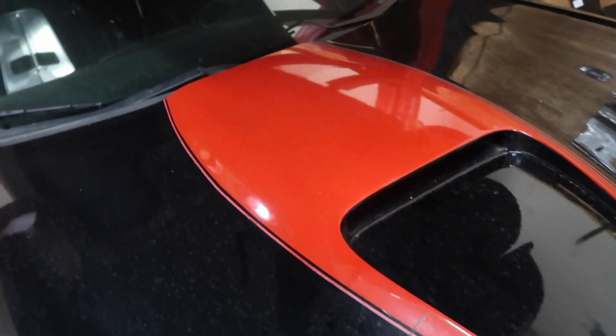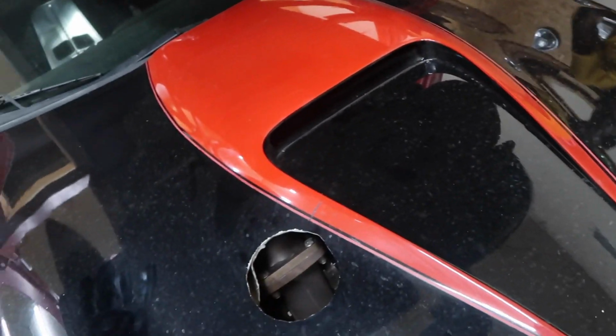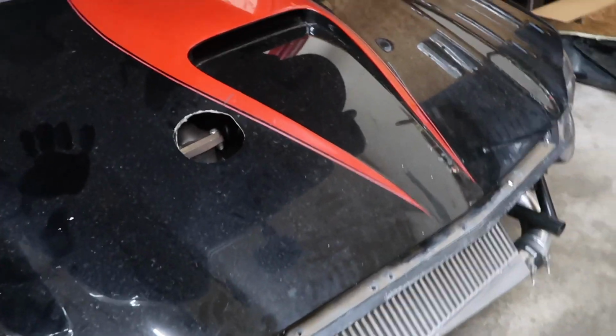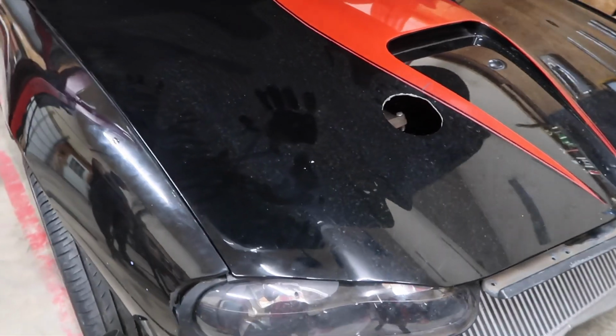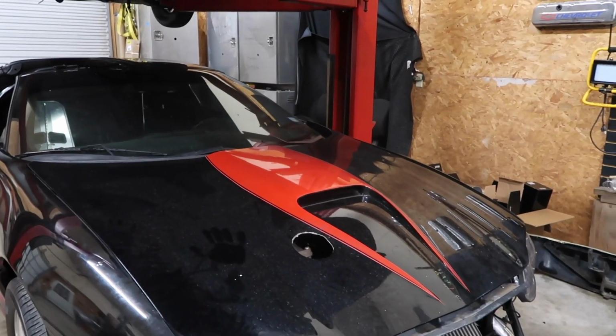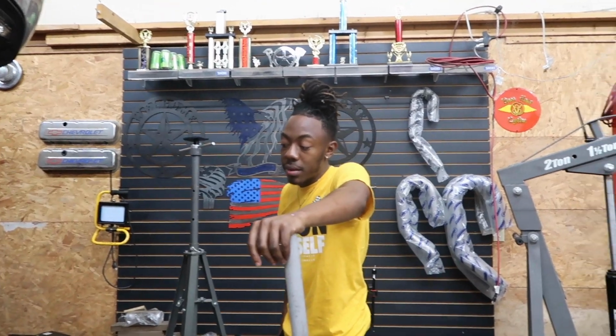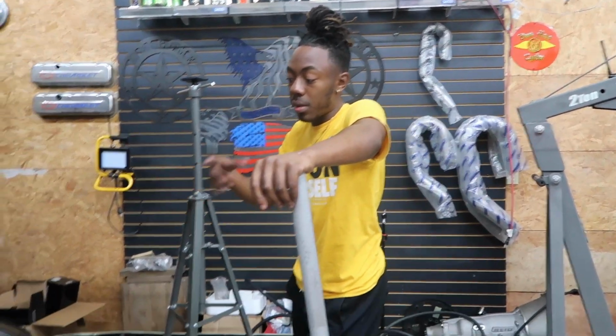Is this so you can change your spark plugs without taking your hood off? Yep. It's an inlet for the turbo. That's an inlet for the turbo? Yep. That's what we're gonna call it anyway. This car used to be the only single downpipe twin turbo car in the nation. Hey, I really wish we could have kept it like that, man. Why didn't you? It was smaller housing on those turbos, and the exhaust housing was different.